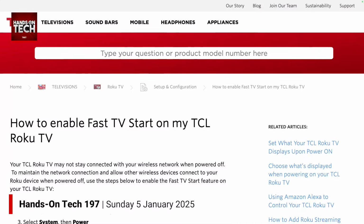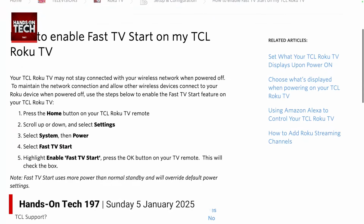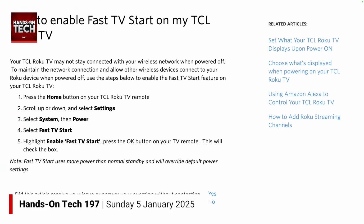In fact, what TCL says about this feature called Fast TV Start is it maintains the network connection and allows other wireless devices to connect to your Roku device when it's powered off. So we'll start, Richard, by what we need to do to look for this feature. And thank you, ScooterX, in the chat for your help with this.